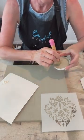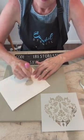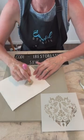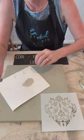That looks like a good enough size. We'll add this to my brush. So I've added some paint, but I'm offloading that and working it into the bristles to make it nice and even in all the bristles.